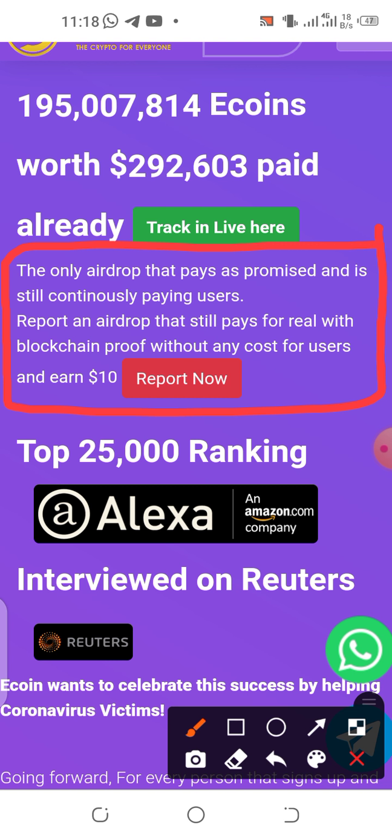Now they are telling you that they are going to give you $10 if you can show them any airdrop in the world that is paying users without any cost on the users. You earn the airdrop for free, and you withdraw for free without any transaction fees. They say you should report any airdrop like that apart from Ecoin company. If you do, they are going to pay you $10. Okay. These guys are very serious.